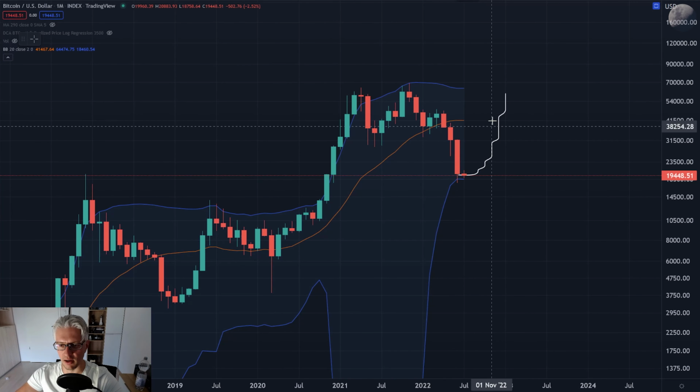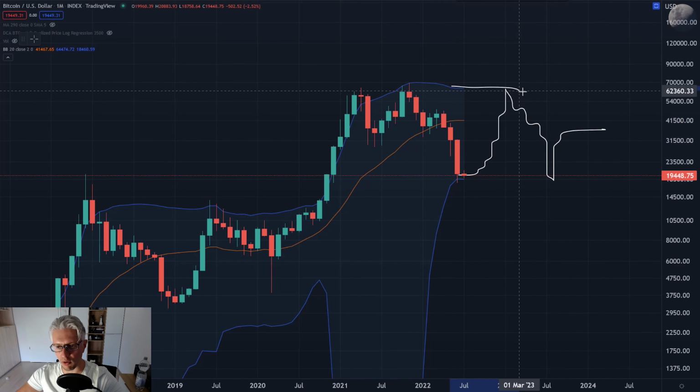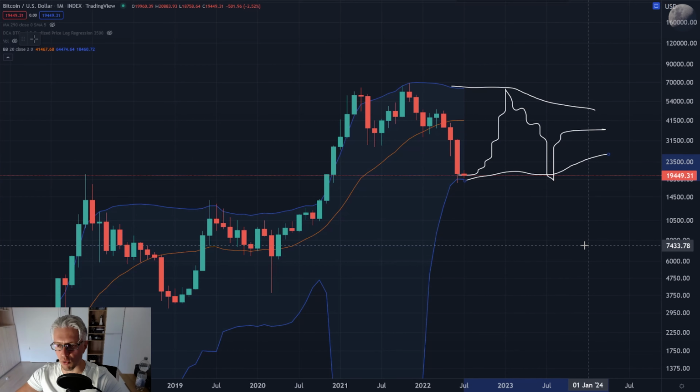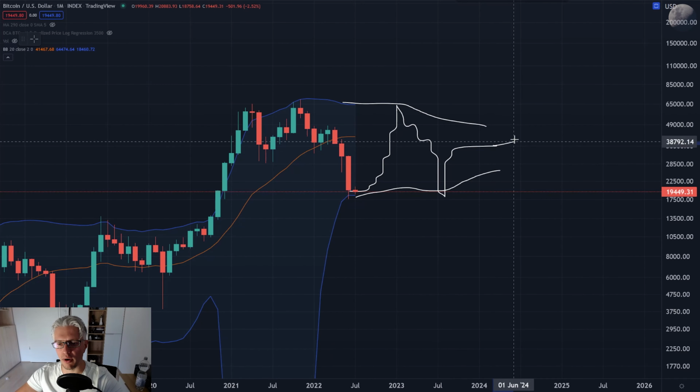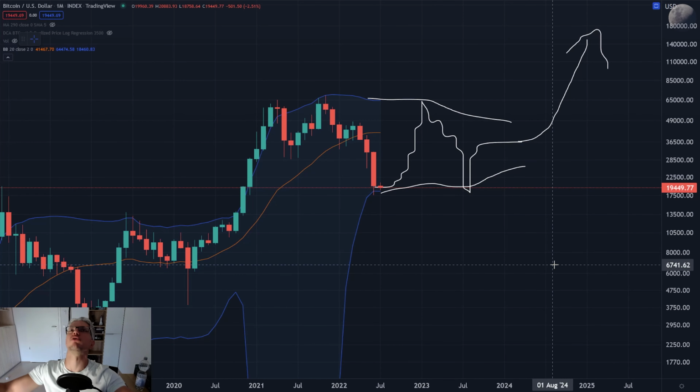So in theory, we could go up until the upper Bollinger Band, get rejected again, get lower again, all the while the Bollinger Band is narrowing. And then at some point, bam, we go to the upside, because as we know, having 2024 is coming and delivering us from this suffering.